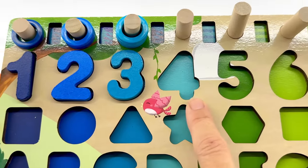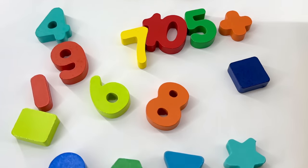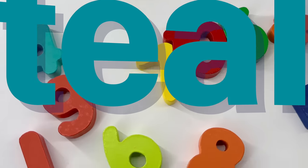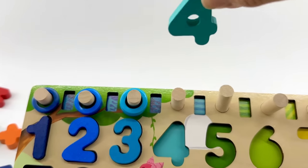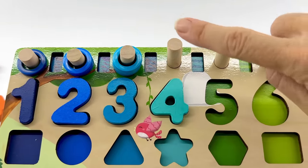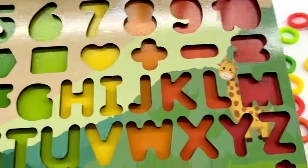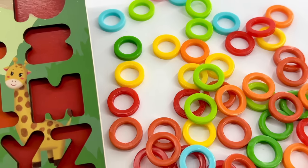Do you know what number's next? Yes, it's the number four. Do you see a teal number four? Yes, it's right here. You're doing so great. Number four. And let's put it in its spot. Now, let's count the circles. Do you remember that color teal? I think I see them.